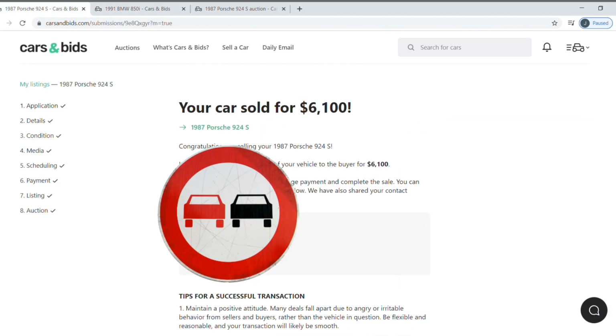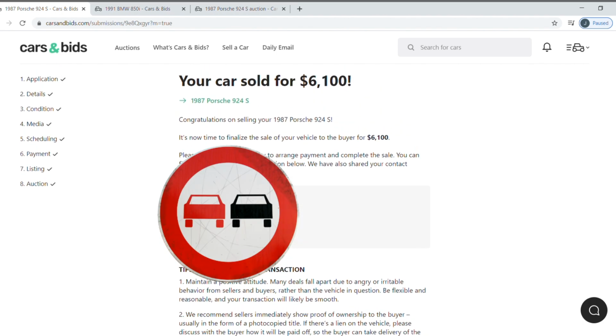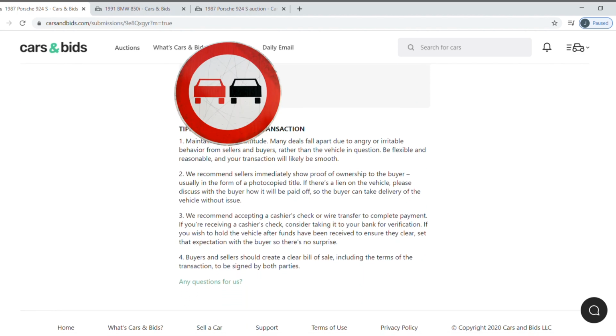After they sell it, they'll send you an email, and they'll also put it on the Cars and Bids site. They give the contact info, which I have blocked out here because none of your business. And then they give you a little blurb at the bottom, because even though it's sold on here, the transaction is not done. You're responsible for taking care of that yourself. The sales price money will transact between you and the buyer personally. That doesn't go through Cars and Bids. You get a hold of the person who bought it, work out the details.